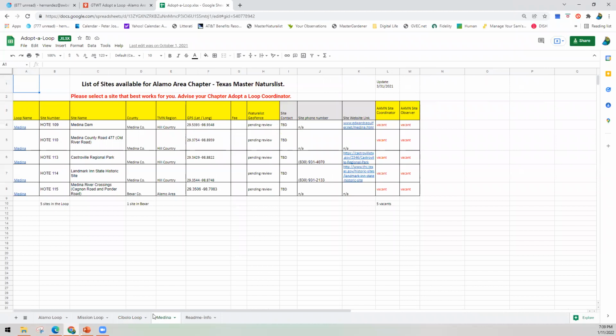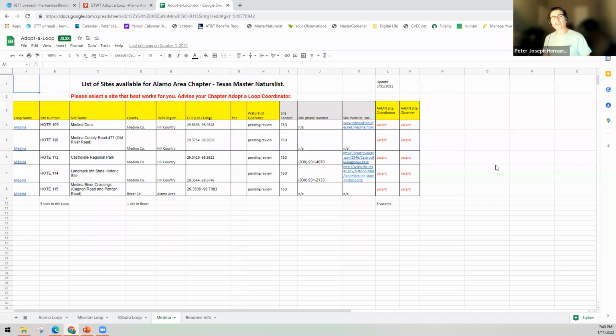And Peter, if we want to see the vacancies that need to be filled and maybe see them on a map, is that something we access through Texas Parks and Wildlife's website? No, that would be under my stuff. Okay, as a chapter. So this is where chapter coordinating is going to happen. Let me go back a little. I can't see the chat because I'm sharing. I'll see as soon as I get out of sharing, and I'll put that on the chat so y'all can see it.